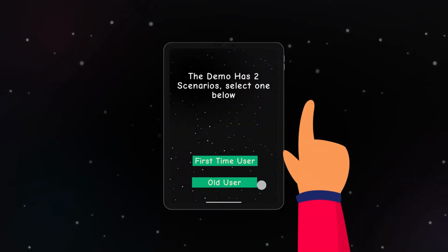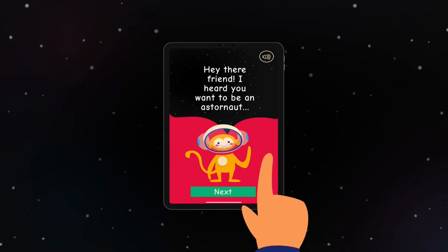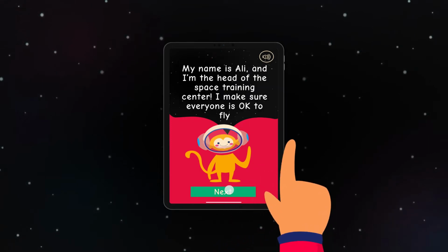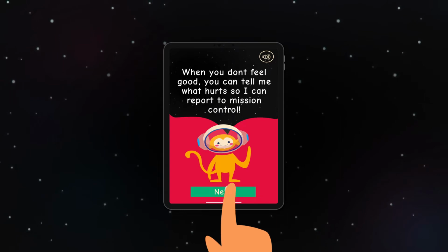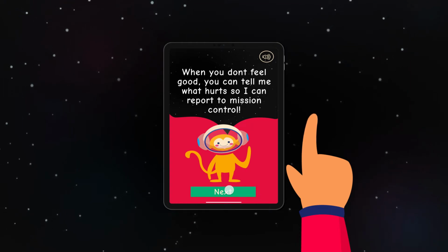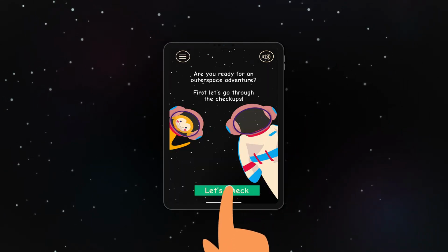The walkthrough begins by asking you if you're a first-time user or if you've used the system before. If you've never used the system, you'll begin by meeting the astronaut Ollie, and he will tell you about how the system works. He first asks if you want to be an astronaut, and then lets you know that he is the head of the Space Training Center and he makes sure everyone is okay to fly. If you don't feel good, you tell him what hurts and he reports it to Mission Control. We created this storyline to make a fun way to introduce it to children without it being too complex and something they would enjoy doing.